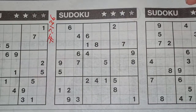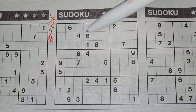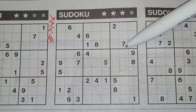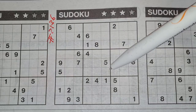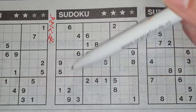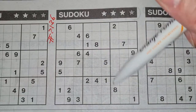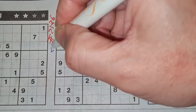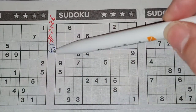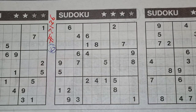And before I start, I always count the printed digits. Let me do this. 2 plus 3 is equal to 5, plus 2 is 7, plus 4 is 11, plus 2 is 13, plus 2 is 15, plus 4 is 19, plus 3 is 22, plus 3 is equal to 25. Correct. The 3-star Sudoku always has 25 printed digits. Alright, so let's get started.